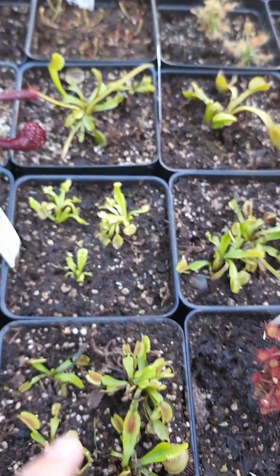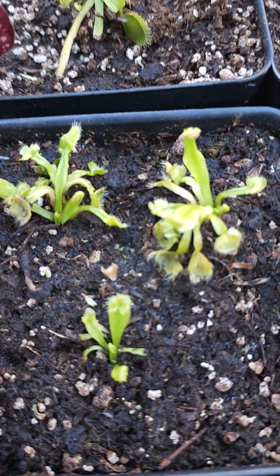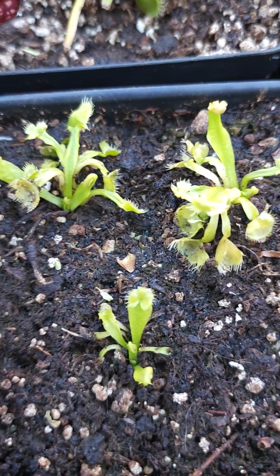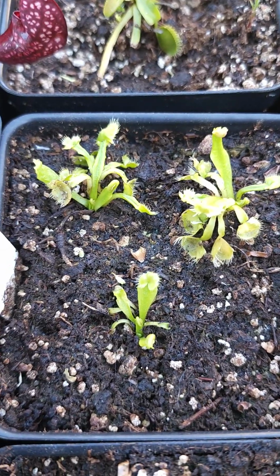And then more typicals. All the spring traps are coming up. My California Carnivores, Spider-Man, Venus Flytrap. Looks perfect. All three plants growing.